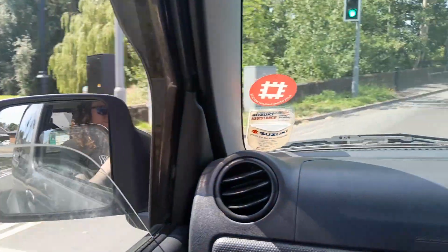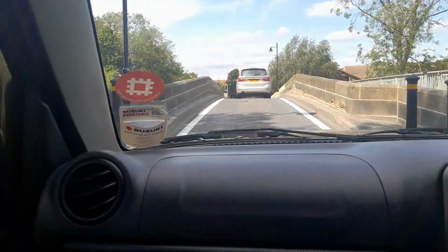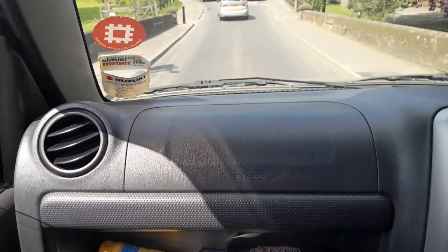Viking Road. Going over the bridge now. Stamford Bridge ticks off the list. This isn't the original one, obviously. Lord knows where that is.